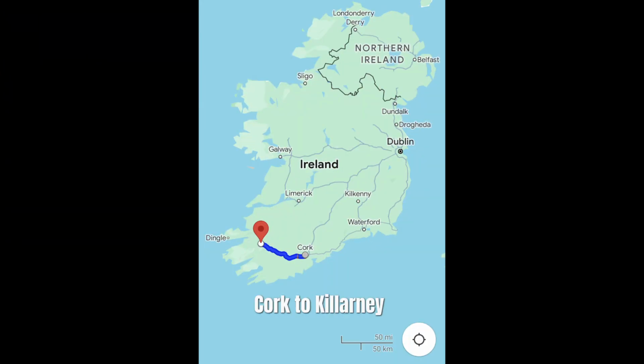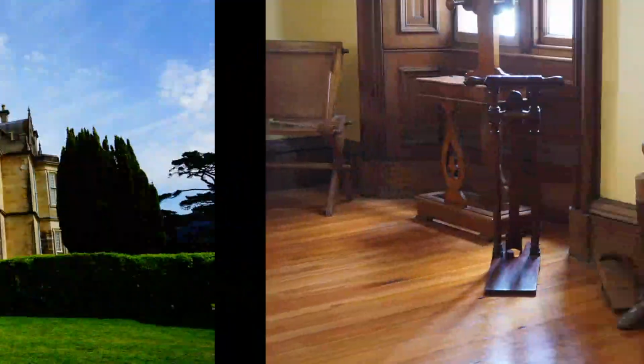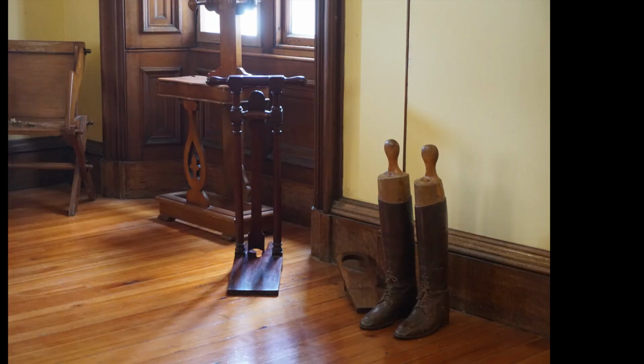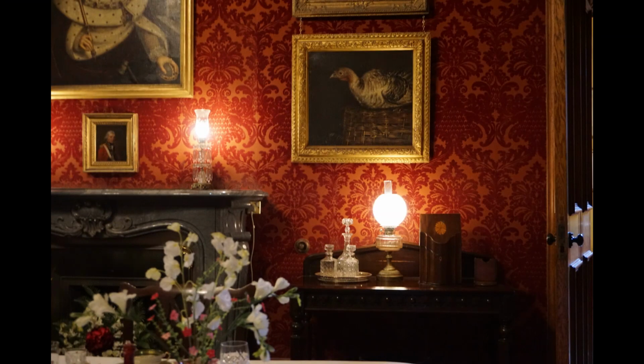On day 6, we went to Muckross House and Gardens inside Killarney National Park. I wanted more time here. This place was breathtaking. I'm 100% going back. I recommend staying in Killarney for sure. There is so much to do.